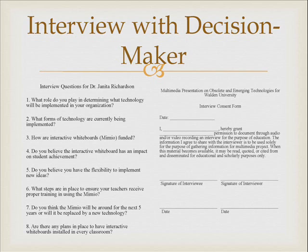Do you believe you have the flexibility to implement new ideas? I believe so. I think just depending on what school you're at. Currently under my leader, he takes into consideration the different things that we're doing and suggestions that we have. As far as student achievement and anything that's going to help with student achievement and student progress are things that we look for. So yes, I think that I have that flexibility.